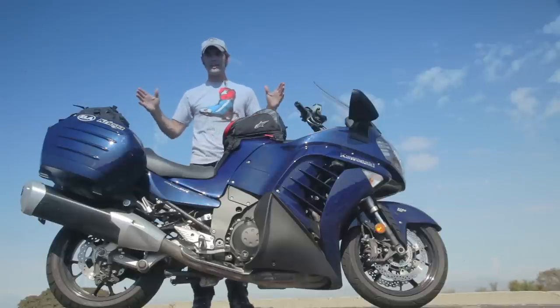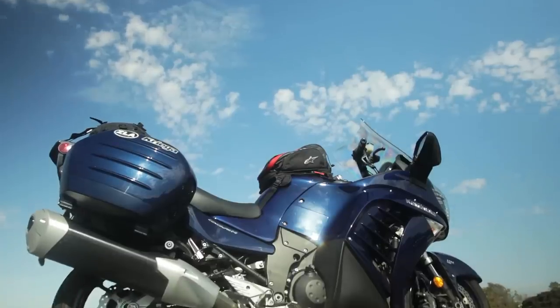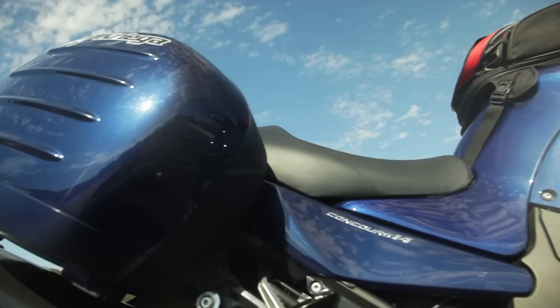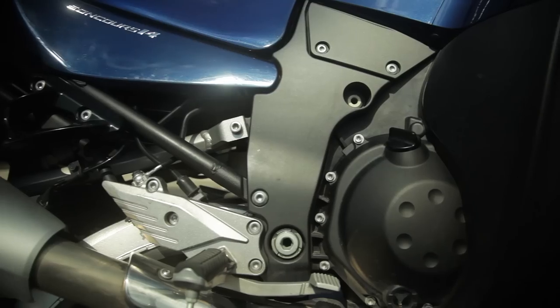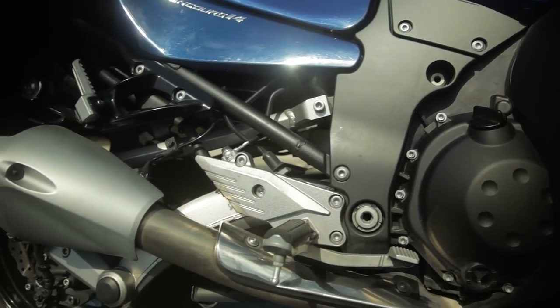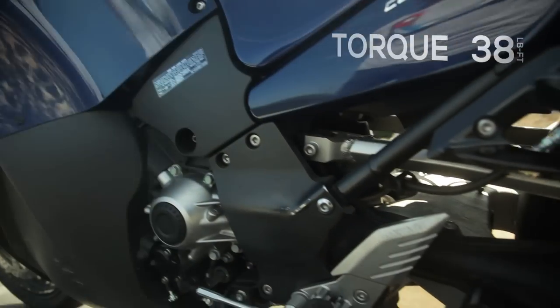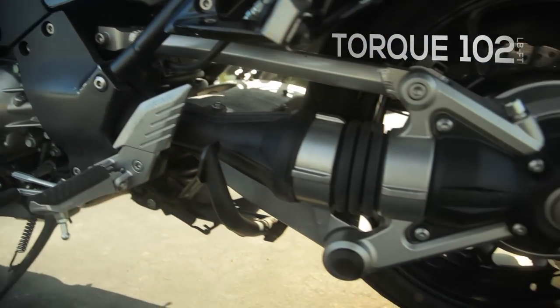Have the Kawasaki Concours 14. It's from the Kawasaki Sport Touring family. A huge engine in this motorcycle, super fast. It comes from the ZX14 family, so no worries about horsepower. It also comes with a shaft drive, no chain needed, virtually no maintenance, I have to say. So that's a great addition for when you're doing long distance.